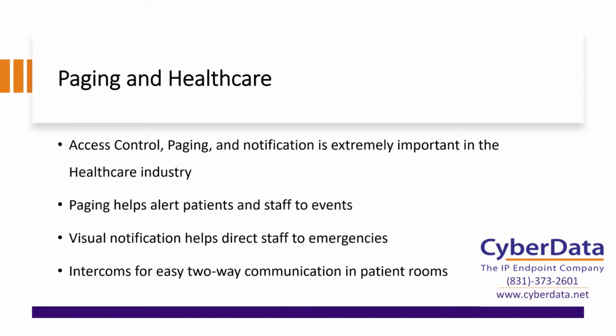And visual notification also ties in with that. As anybody that's watched a lot of our CyberSchools knows, I'm a big proponent of visual notification. It's super important when you're dealing with any pages in general, because there might be loud noises going on or areas where hearing protection is required, so people might not be able to hear the audio notification. But in the healthcare industry, that's still common. You're still going to want a big blinky light at the nurse's station in case the nurses are chit-chatting or a little busy, because when that big blinky light on the wall is blinking red, that means there's an emergency and they need to go deal with it.